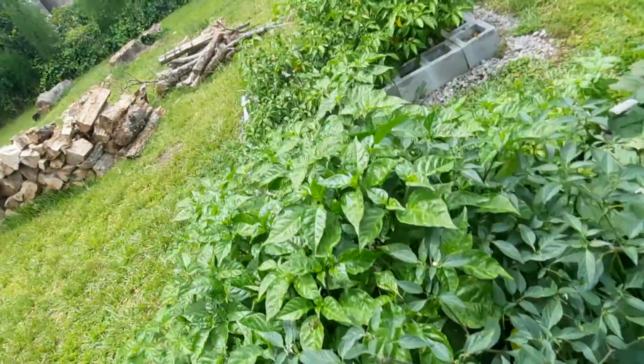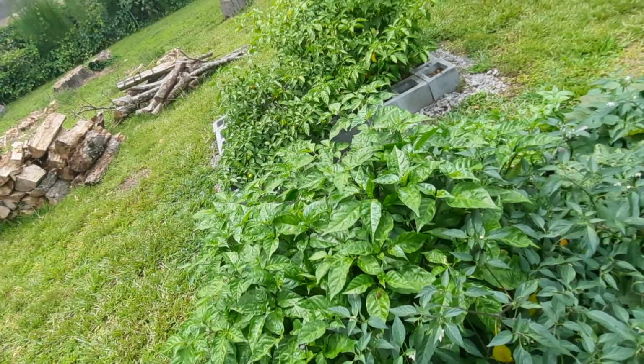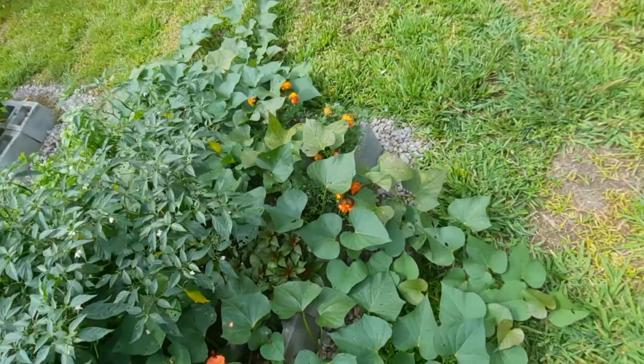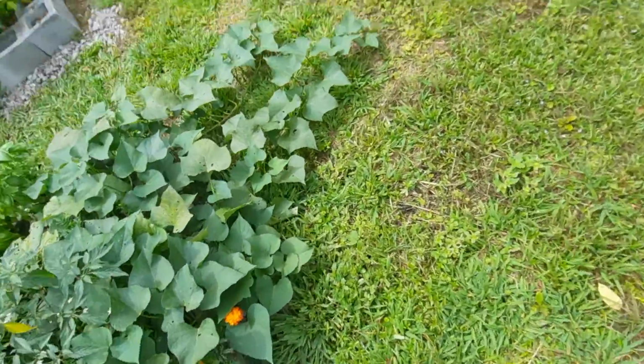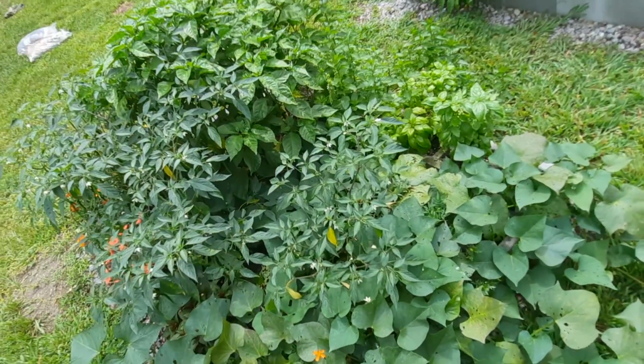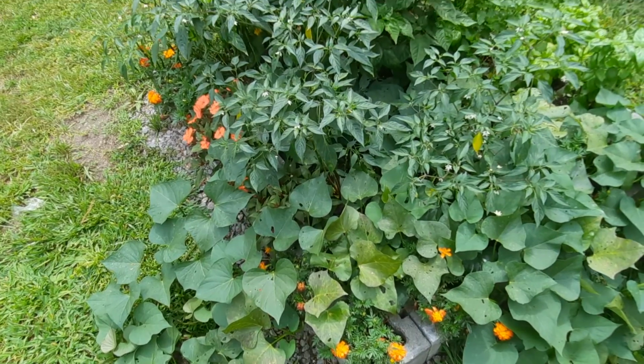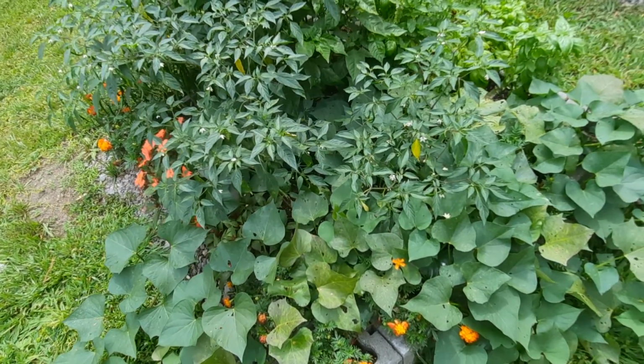I had one ghost pepper that was red, or orangish red, and the rest of them are all green. I imagine it has to do with the sunlight, how much sunlight gets to it. Here's a problem I noticed with this garden, these raised bed gardens. I put way too many plants in each small raised bed garden.